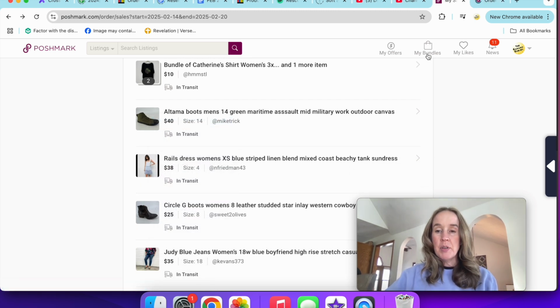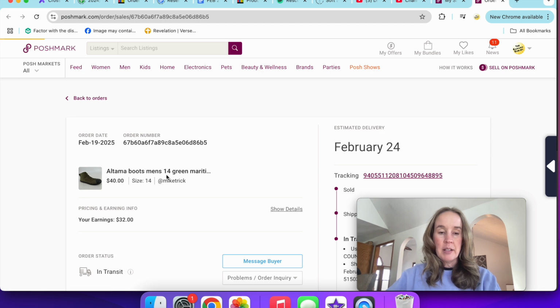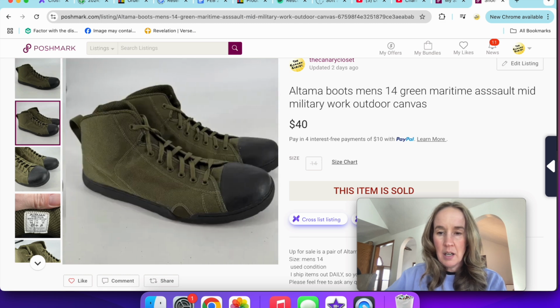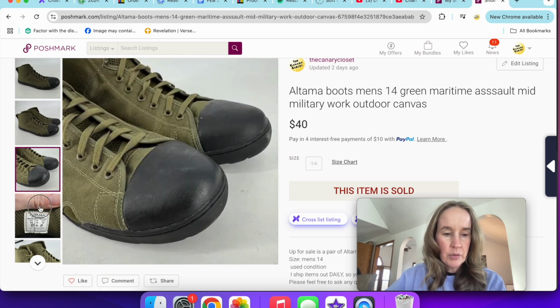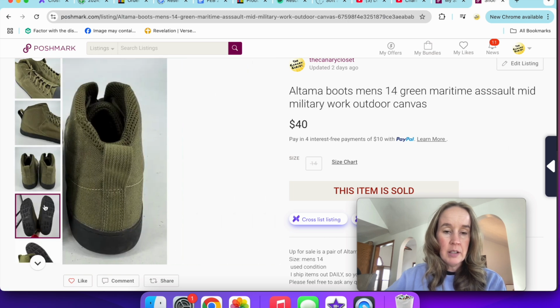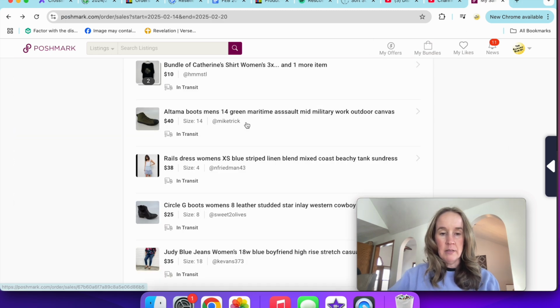Next up is a pair of men's boots. This is the brand Ultima. I've never heard of it, but I think they're like a military type boot. It said assault military when I looked up keywords for it. And here's what the tag looks like. They sold for $40, so I would get those again. That was a great sale.